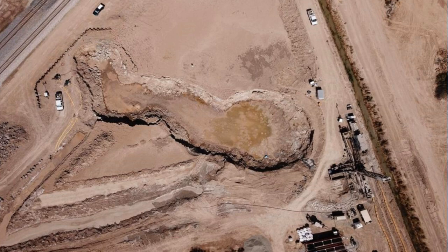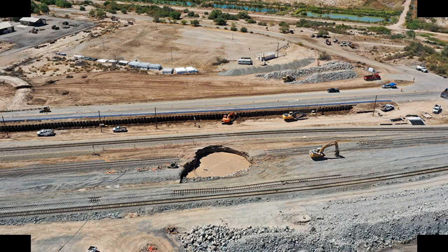Three wells were drilled in an unsuccessful attempt to stop the flow of the geyser. The rig used to drill the wells can be seen in this view. In this view, the large size of the crater can be seen along with the rerouted train tracks. One of the hazards associated with the geyser is the accumulating carbon dioxide gas inside the crater, which can cause an asphyxiation hazard.